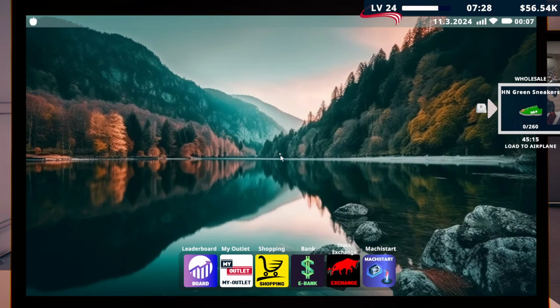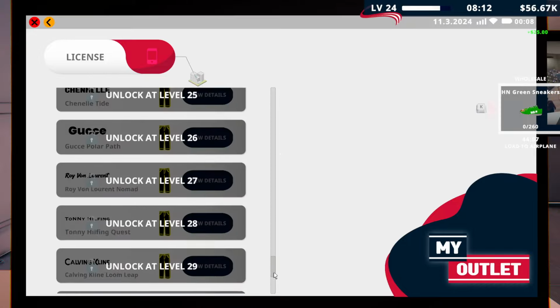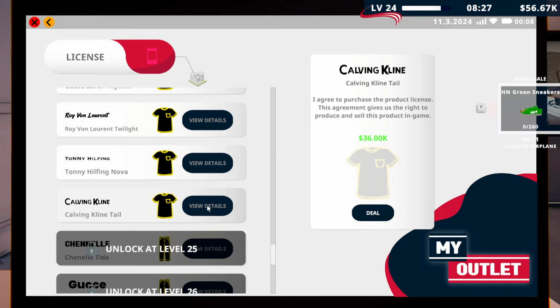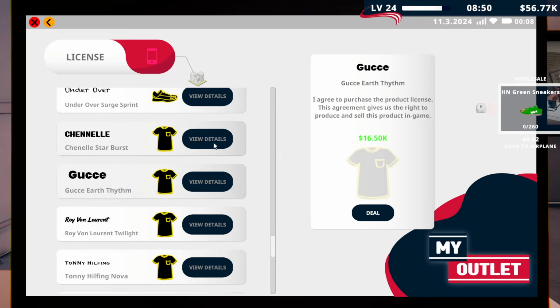So let's take a look. If I wanted to get another license for a nicer shirt, because I really need nicer shirts. It's important to have nicer shirts because right now I don't have any nice shirts in the joint. So let's go to my outlet. Let's go to licenses. Let's take a look at some nice shirts. So what is the nicest shirt I can buy? Calvin Klein. So this is going to be what? Oh, wow, $36,000. Oof. Man, they aren't messing around. They start to really get up there. Maybe I go with that. I'll go with that. Let's go with that. So 16,500. Let's do that.